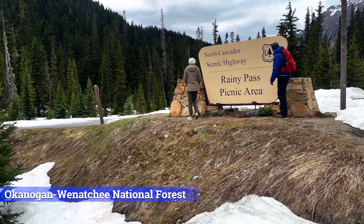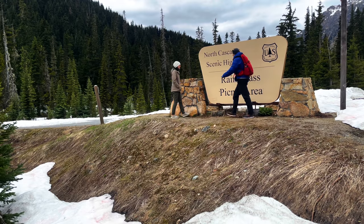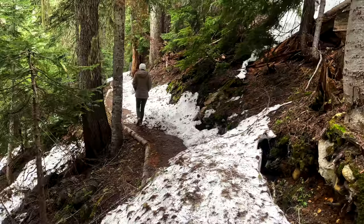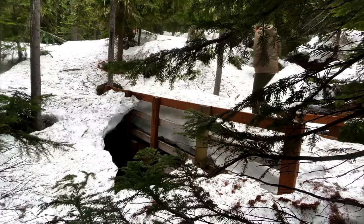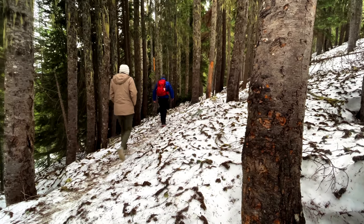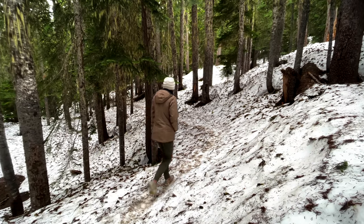The trail is the Rainy Lake Trail that we're on right now. It's 1 mile long, still covered in snow. There's a couple spots when it gets down to the actual sidewalk itself, but for the most part, we're probably up around 3 to 4 feet that we're walking on top of. This time of the year, it's very condensed, very packed down, so we haven't punched through yet. No snowshoes on our feet.